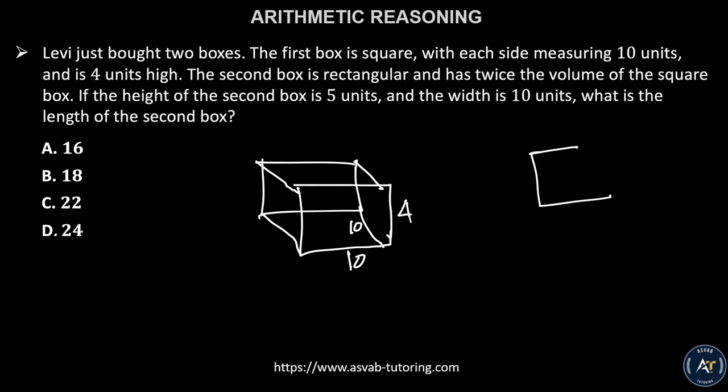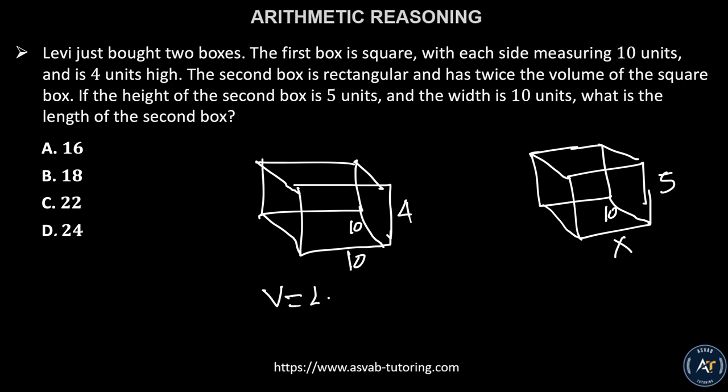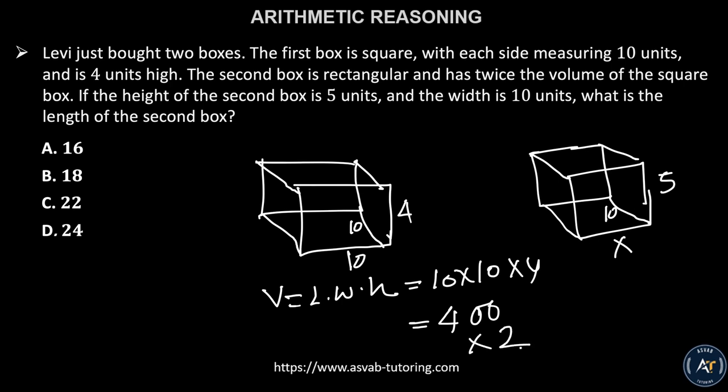So for the second box, let's draw another box in here. The second box has 5 units height, and then the width is 10. You have to find this length. So first of all, find the volume of the first box. So volume equals length times width times height. So that is 10 times 10 times 4, which is 400, right? So 400 cubic units. The second box has double that volume, so you have to multiply that by 2. That gives you 800, right?